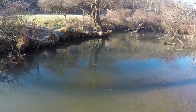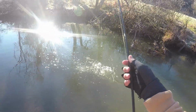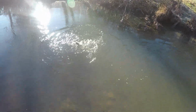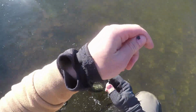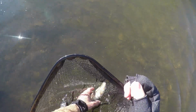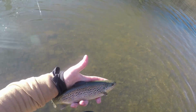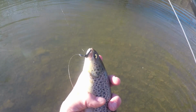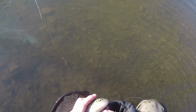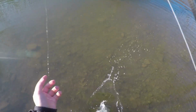There we go. There's another one. That one's actually kind of pretty. There's that jig streamer. Nice fish.